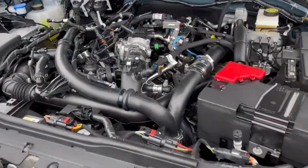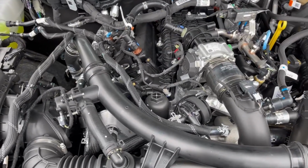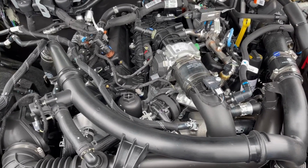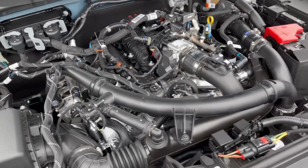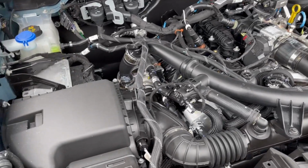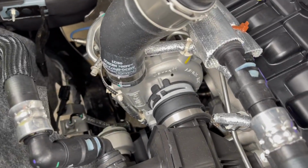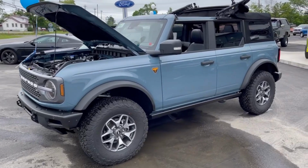All right, guys, and as we come around under the hood here, we've got a whole conglomeration of plumbing and such, but this is the 2.7, and it's a V6, and plenty of power for this rig. I love how everything looks all nice and shiny. There's one little turbo. Now that we've taken a look at the Badlands, let's go over and take a look at the other one they have.